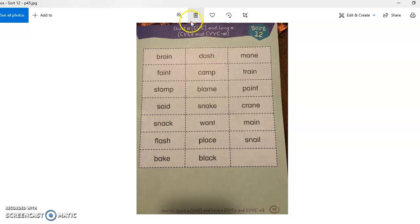So we're looking for the short A, the CVC pattern, and the long A that you can spell with the CVC silent E. So you've got the consonant, vowel, consonant, silent E that we studied in a previous sort, and we're adding a new sort where you get a vowel team, AI, working together to make a long A sound.